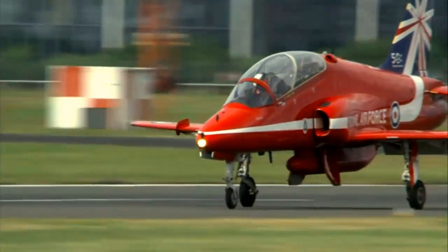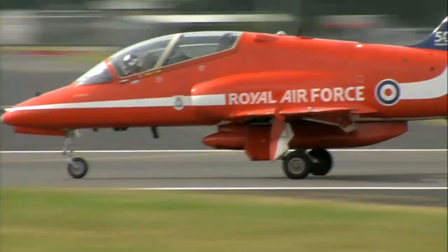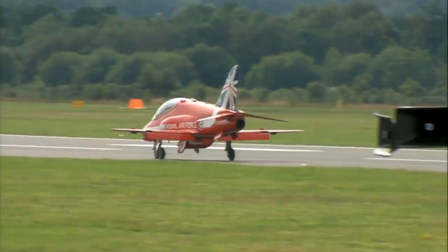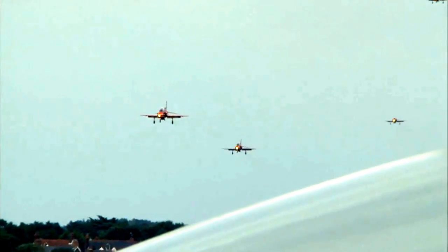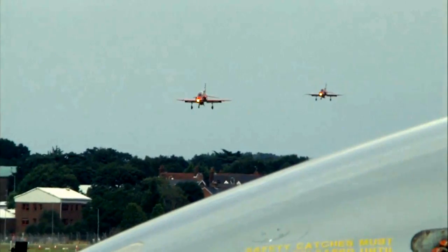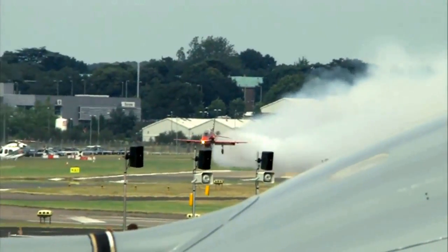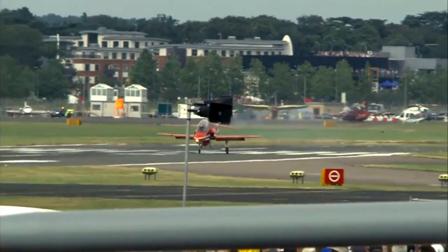Coming past us now is one of our first-year guys, Red 2, Flight Lieutenant Stu Campbell. Now Red 3's just gone around. I was just talking about what happens with the wake turbulence. You might have seen his wingtip. That was because he was affected by that wake turbulence. So touching down now is Red 5, Flight Lieutenant Steve Morris.